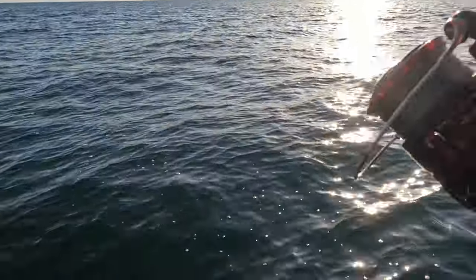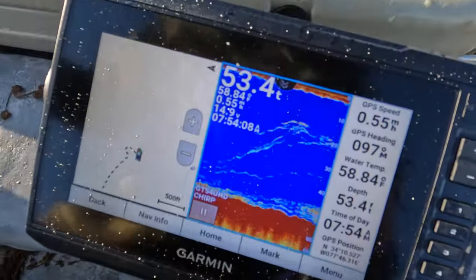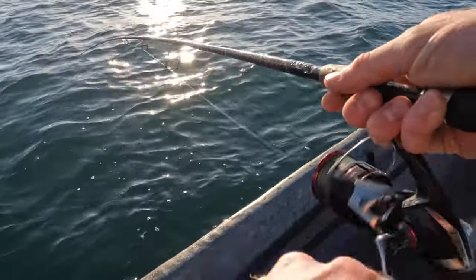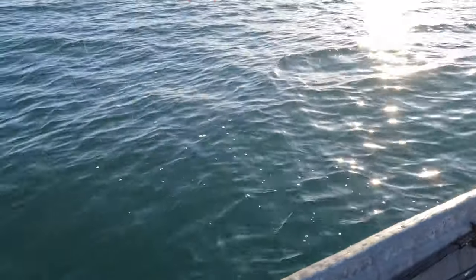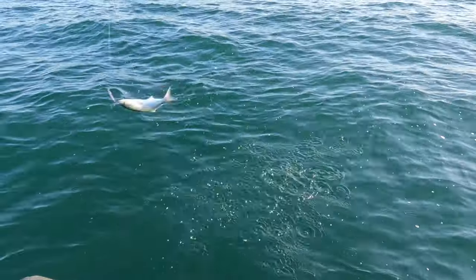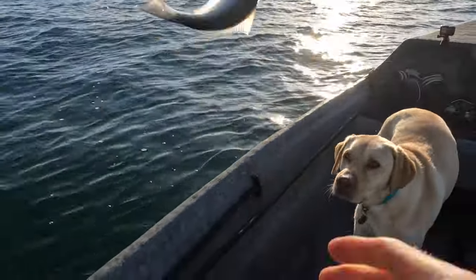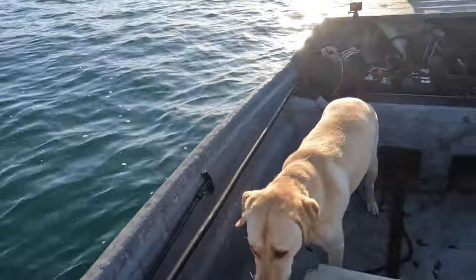There's a lot of bait on the bottom right now. Oh man, look at the screen. Like that's good fish, whatever that is. And the birds are gone from this area. Just got hit. Okay. All right, on my way up, first fish of the day. We've got a little bluefish. All right, so we know that there are predators here.